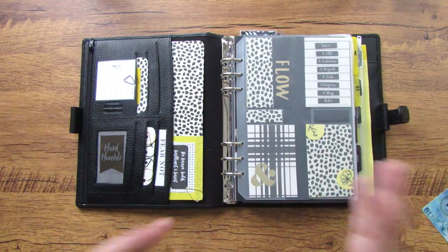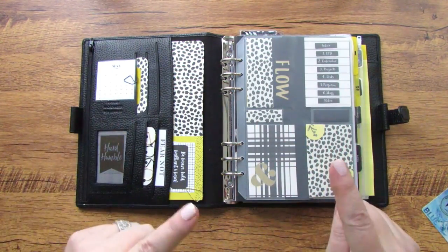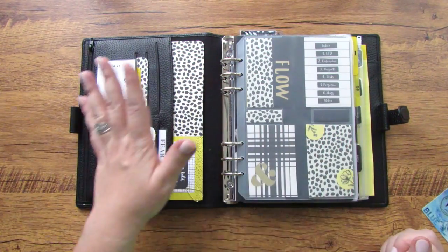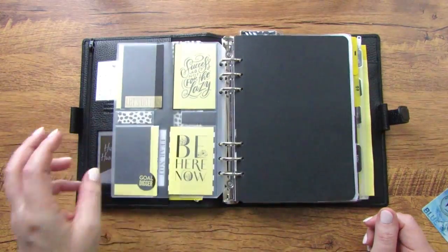And this, I love this aesthetically because it invites me to come use this planner. And to me, that's important. It may not be important to you. If it's not, don't do this. Go right into the functional stuff.